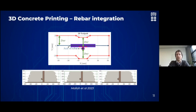Then we also had to change the printing path, and we also had to change the geometry, as you can see here. We played around with different geometries. Here we have a square, and here we have something with a smooth transition between the horizontal reinforcement and the vertical reinforcement. But if we did that, then we could actually eliminate all the voids, which is of course what we want. Okay, so that was a little bit about what we did on the 3D concrete printing part.